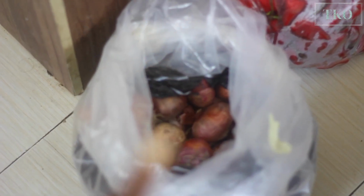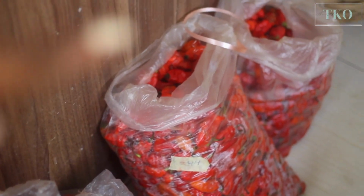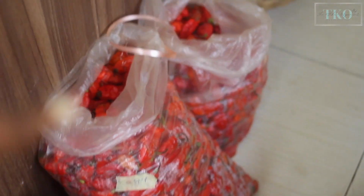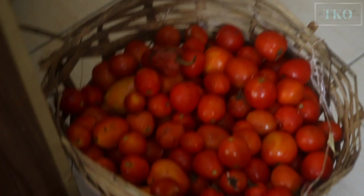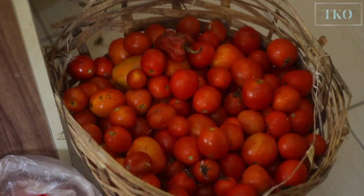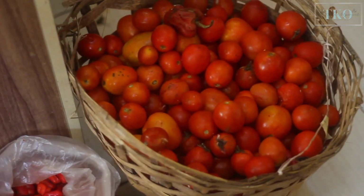So first we have our onions. As you can see, I have a bag of onions. I have some bell peppers, some shombo, some red peppers, and then I also have some okra in the small bag below. I also got this gorgeous basket of tomatoes, and I'll explain to you in a moment why I'm calling it a gorgeous basket of tomatoes.